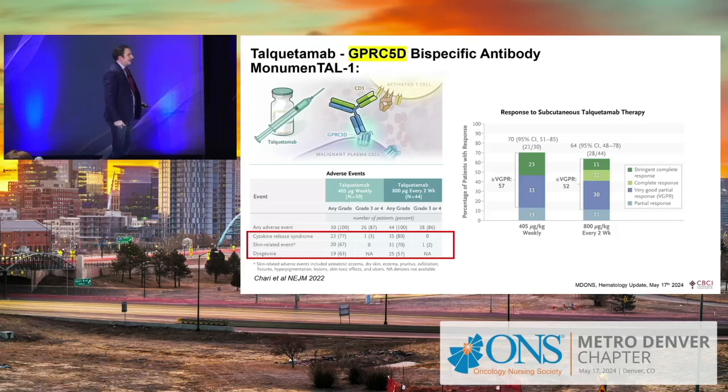Another one is talquetamab. Talquetamab was approved in August of last year, so these are the updates on hematology, pretty recent. I've seen a couple of people receiving these. It's basically a monoclonal antibody that binds to this GPRC5D and convinces the T cell to kill the myeloma. And the interesting thing about this agent is that it works at the same level of response as the other agents that target the BCMA, but has a different profile of toxicity.